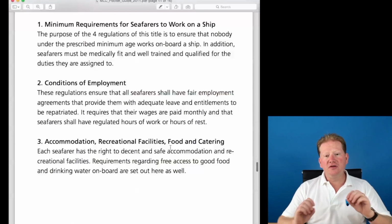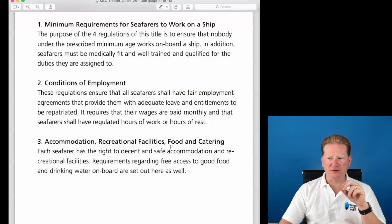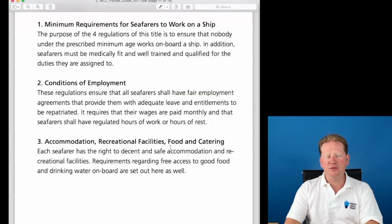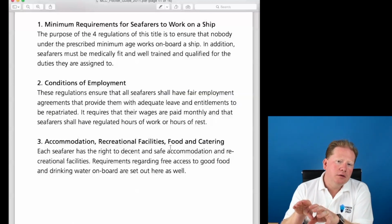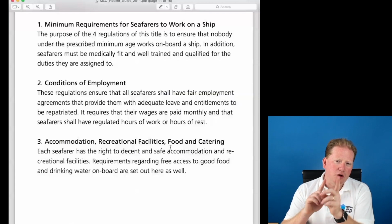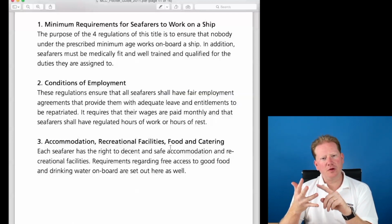Number 2, conditions of employment. These regulations ensure that all seafarers shall have fair employment agreements that provide them with adequate leave and entitlements to be repatriated. It requires that the wages are paid monthly and that seafarers shall have regulated hours of work and rest. Now, all of this was in force before for the officers or watchkeeping personnel. It would not have been in force for the bar staff, for the laundry girls.